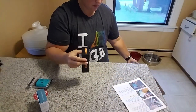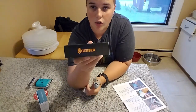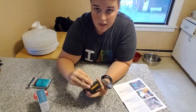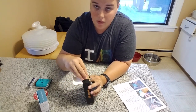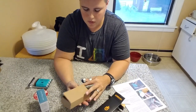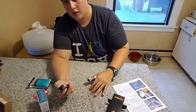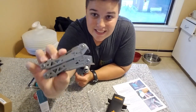Just gonna actually get rid of the box. This is Gerber brand. I have so far had good luck with Gerber. Most people that I know that have used Gerber either love it or hate it. I haven't really found any in between. So, let's see. Ooh, it's a multi-tool. Ooh. It's a multi-tool. I'm excited.